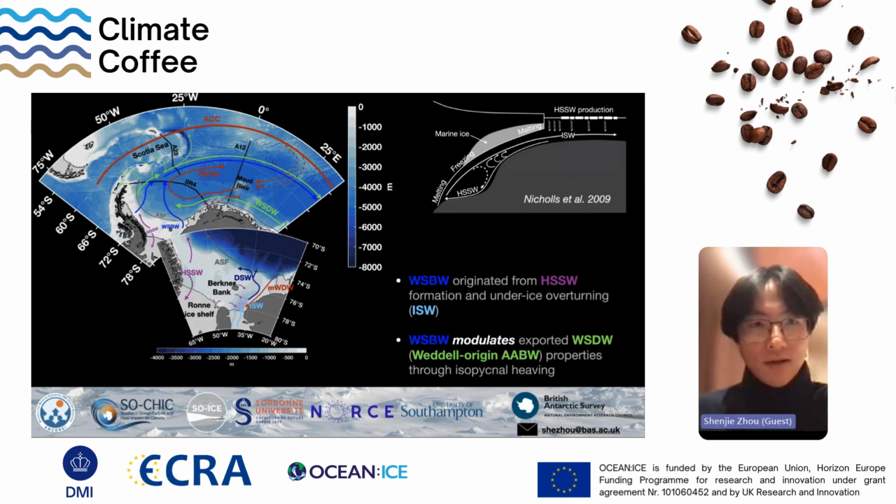But the reason that we care about the bottom water is that the change of the bottom water volume is going to change the density classes that are exposed to this bathymetric feature that intersects with this ridge, and it is going to eventually dictate the water mass property that's being exported through this bathymetric feature. So we think understanding the change of the Weddell Sea bottom water volume will be our first step to understand the property change of the exported Antarctic bottom water from the Weddell Sea, and to understand the variability that's being observed for the north.